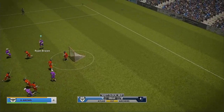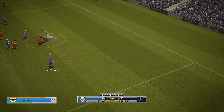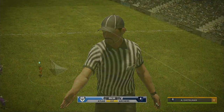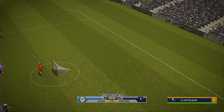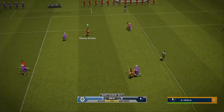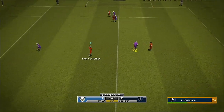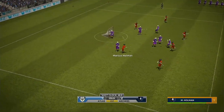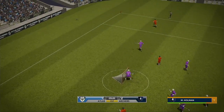Ball side left. Brown. Ball side right. Ball side left. Brown overstepping. The ref was well positioned to see it, and the away team pay the price. Holman receives the ball, puts it wide.